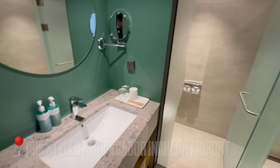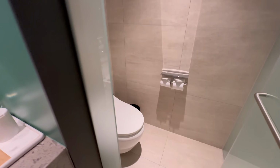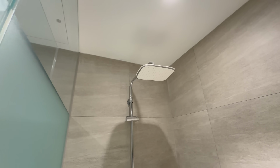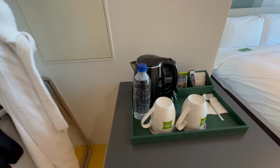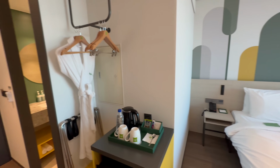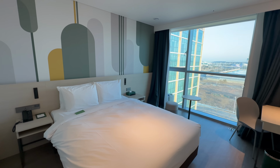So Incheon Airport is actually really far from the city centre, and I'm here for less than 24 hours, so I decided to stay at the airport hotel, and I won't be going out at all. There's a new Ibis Styles not too far from Terminal 2, where Korean Air depart from. Asiana is in Terminal 1, so it's a journey, but it really didn't matter, you get a free shuttle anyway. For tonight, I got a queen bedroom with a view of the airport.